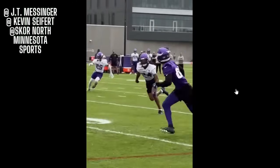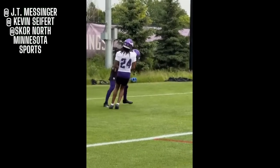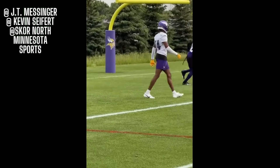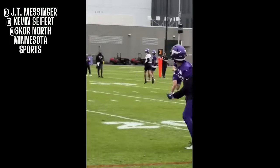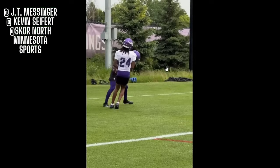Ladies and gentlemen, another day here of Minnesota Vikings OTA practice is in the books. I believe this is week 2, but day 1 open to the media, so we do get to see a little bit more highlights, news, notes, and observations from this practice.